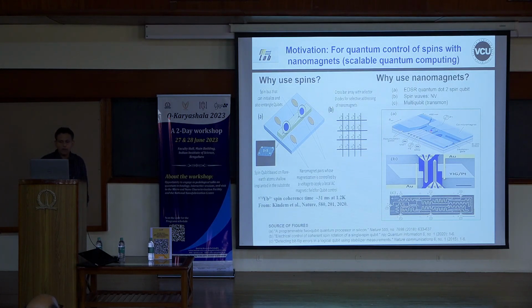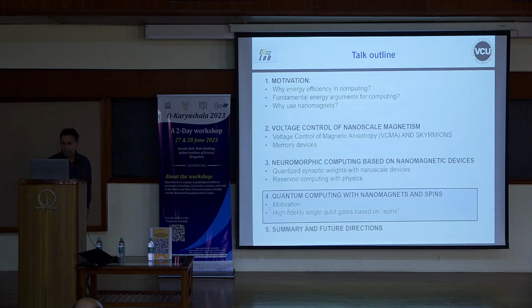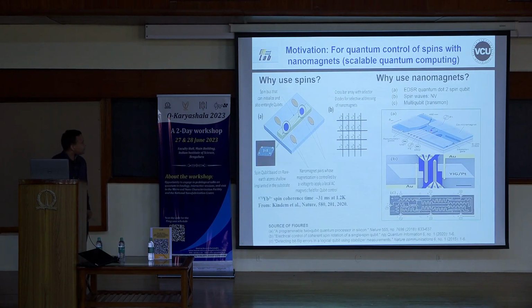Okay. So the last section would look at manipulation of qubits, and so there are two things here. One is our nanomagnets, and these are not quantum entities. They are very classical entities. I'll tell you why we are interested in using them later. But imagine you have spins. You could have spins in quantum dots, you could have spins in silicon, or you could have, like the way we envision, rare earth spins, which are shallowly implanted on a substrate, right?